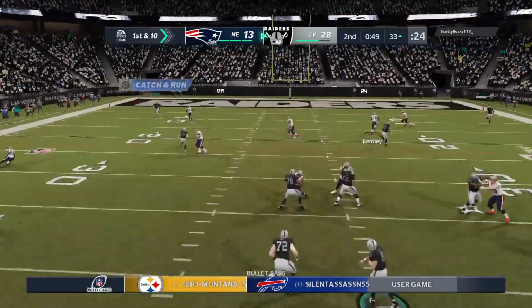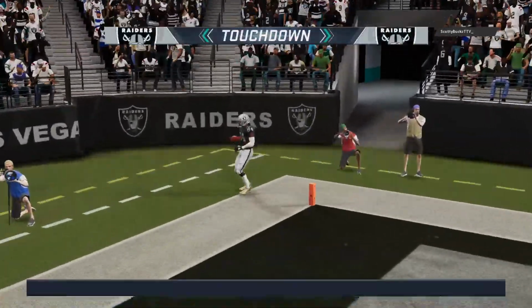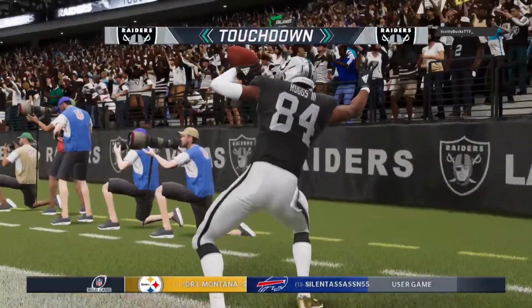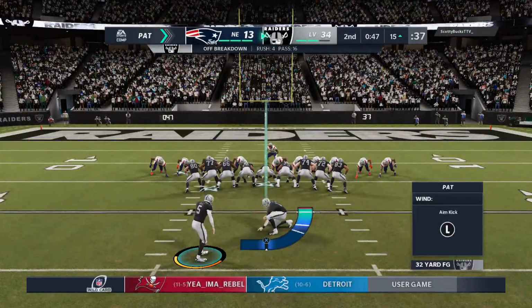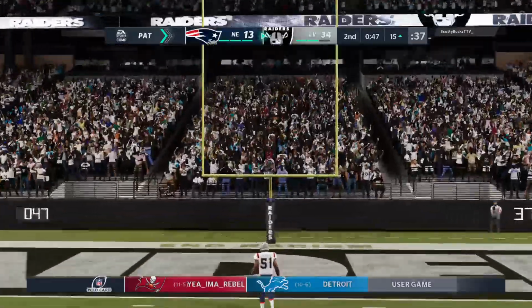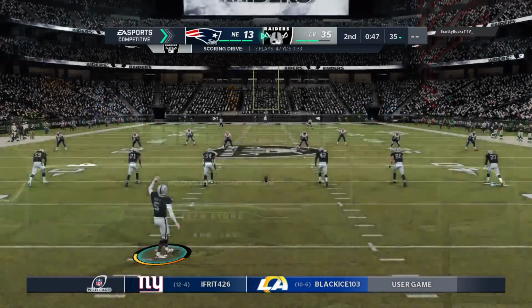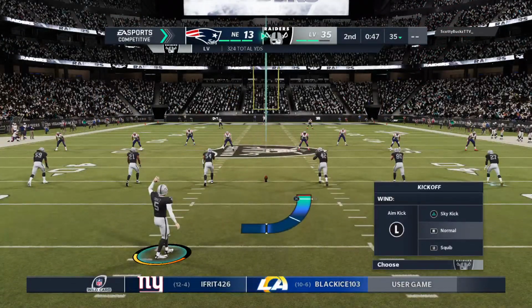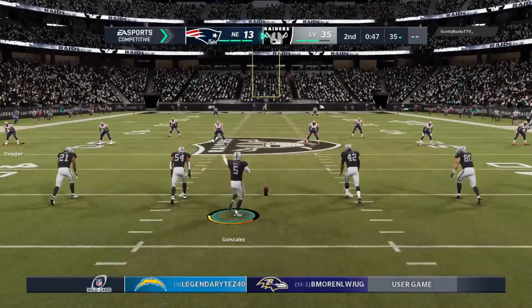Mariota on first down. He'll let this go deep for Ruggs. And that is caught. It's Ruggs. Touchdown, Vegas. Touchdown, Henry Ruggs saving his best for the playoffs with his 3rd touchdown of the game. And the Raiders able to extend that advantage. Makes the score. Gonzalez good on the extra point. And the lead opens up now to 22 points.